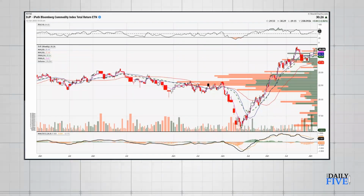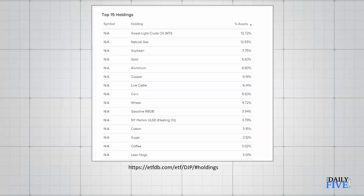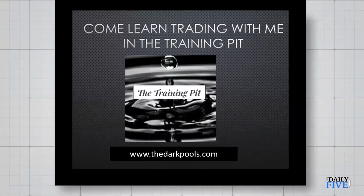So again, looking at DJP, because it does have 12.72% of oil as the top holding. They also have natural gas. UNG is also setting up for a nice potential move as well. There's a lot in this sector to keep your eye on in the commodity sectors that could very well be riding this inflation bubble.